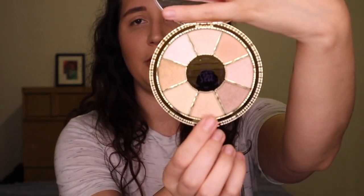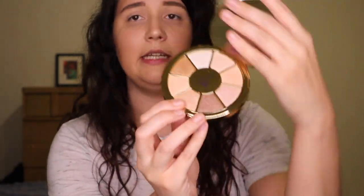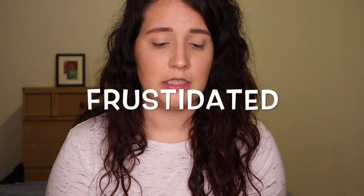Hopefully they are beautiful and pigmented because they're the majority of this palette. I'm gonna put the bottom color called Ray all over my lid. And I think I'm gonna use my finger. I'm hoping that packing it on with my finger will give me the most pigmentation with these. Y'all pray for me, hope that this is a good one because I'm getting frustrated.